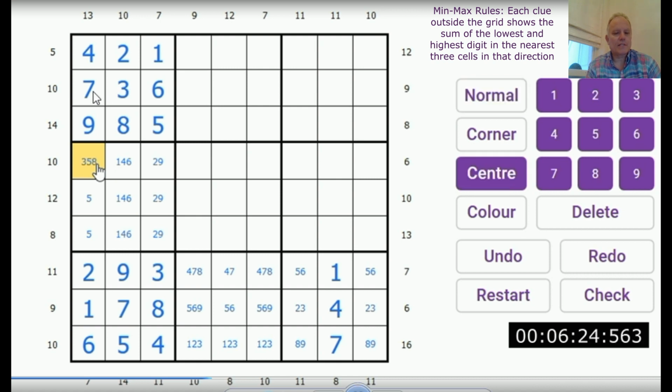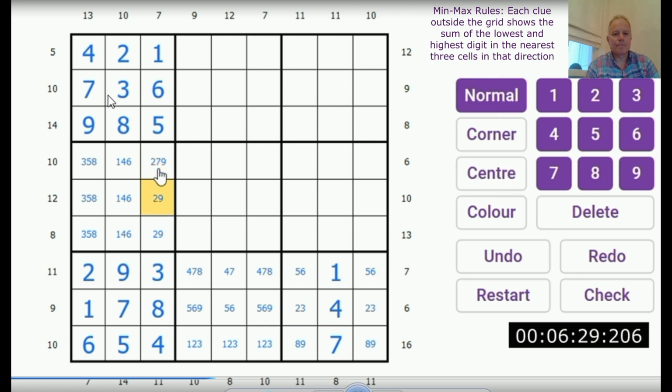So in fact, this cell over here couldn't be 2 or 8, so that pair had to be 7 and 3. Wow, okay, well at least I got it right at the time.